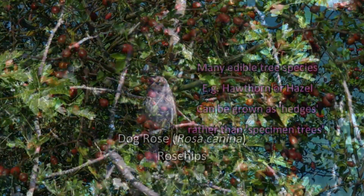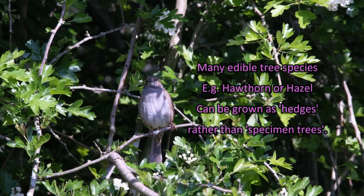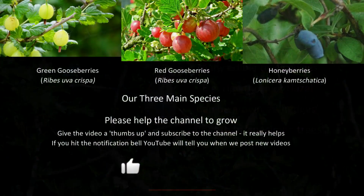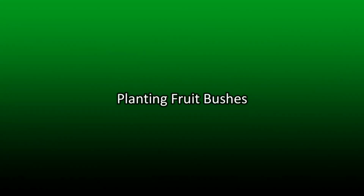If you don't have room to grow full height trees, there are many other options that you can choose from. We've chosen soft fruit bushes to create our hedges for that very reason. Always start with the predominant species that you have chosen for your hedgerow. You'll find out why later on when we talk about creating an ecosystem. And if you want more information on the various individual species, you will find videos in our herbal apothecary section of the channel.